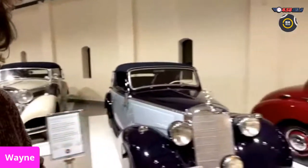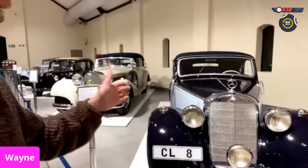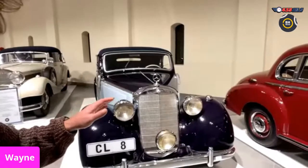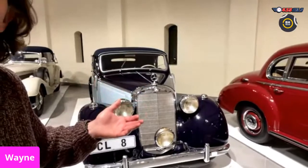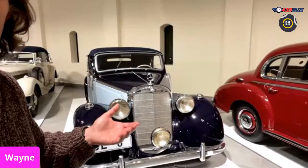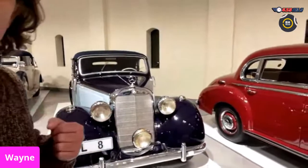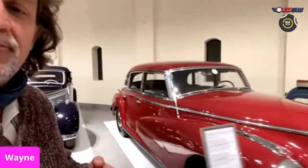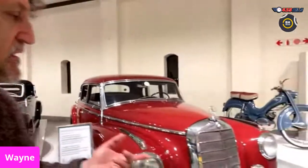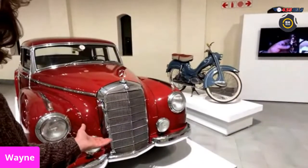Now, the interesting thing about this is the last car we had here was built before the war. But after the war, most Mercedes-Benzes looked identical to this because they didn't really have the advance on technology. Remember, they had to rebuild the whole of Germany. But the strange thing is, it didn't take them long. By 1952, less than 7 years after the war had ended, we were faced with this.